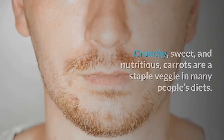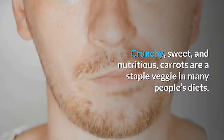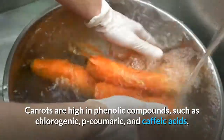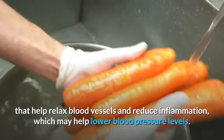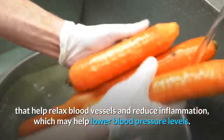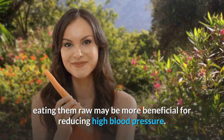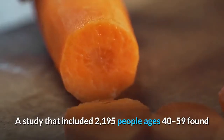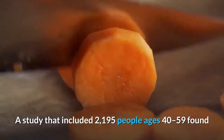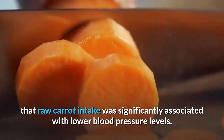Carrots. Crunchy, sweet, and nutritious, carrots are a staple veggie in many people's diets. Carrots are high in phenolic compounds, such as chlorogenic, p-coumaric, and caffeic acids, that help relax blood vessels and reduce inflammation, which may help lower blood pressure levels. Although carrots can be enjoyed cooked or raw, eating them raw may be more beneficial for reducing high blood pressure. A study that included 2,195 people ages 40 to 59 found that raw carrot intake was significantly associated with lower blood pressure levels.